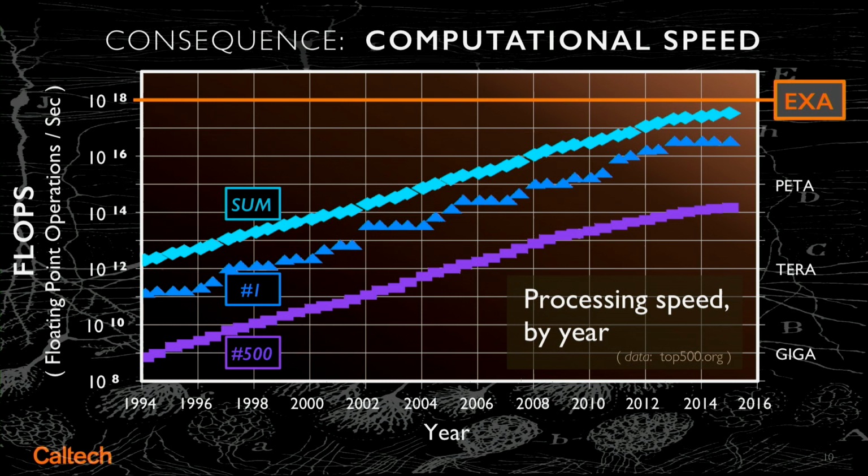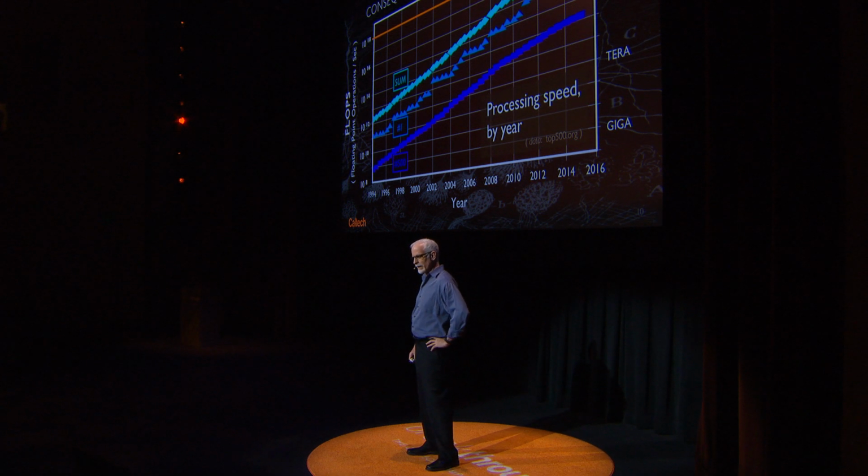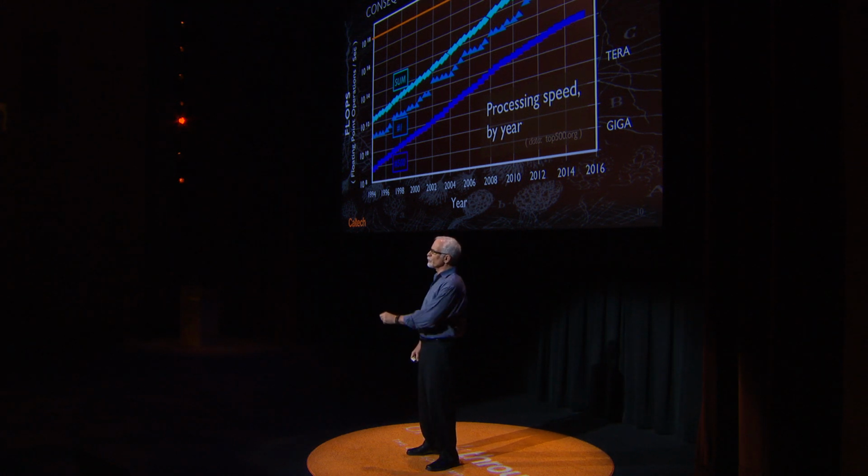The unit of measure for computational power is basically the floating point operation per second. What is an exaflop good for? Well, let me just give you a seat of the pants estimate. If you wrote the full name of every individual on the planet, 7.4 billion people, 1 million times a second, everybody's name, that's an exaflop.